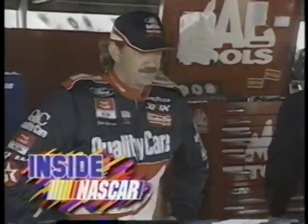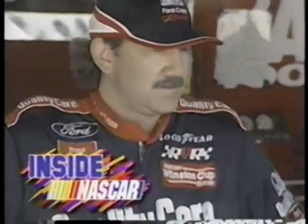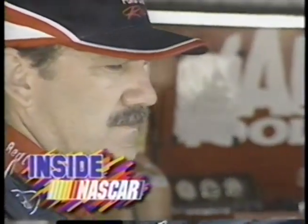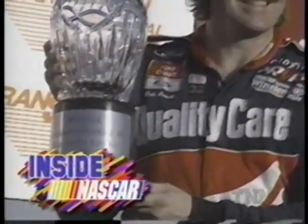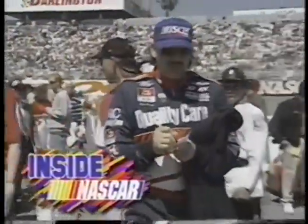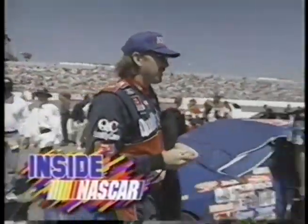Dale Jarrett is part of our program today, and we have lots more for you in this 1 hour of Inside NASCAR. After 5 races of the '97 Winston Cup season, Dale Jarrett looks like a good bet to be a factor in the championship come fall. Jarrett has won the last 2 races, completed all the laps run, and led more than 57% of the laps. We sat down and talked to the current points leader and discussed his early season success.